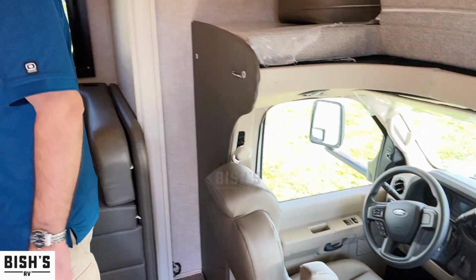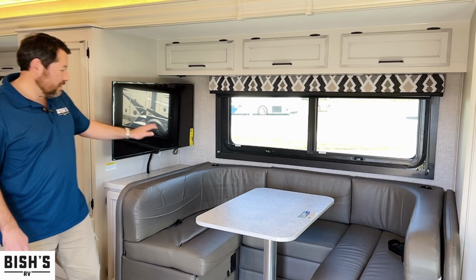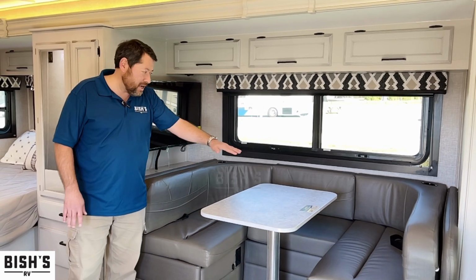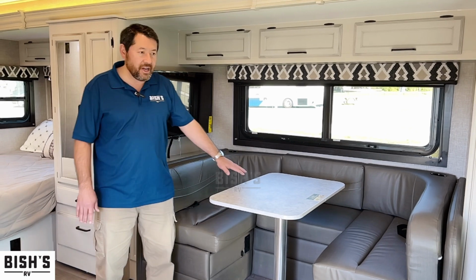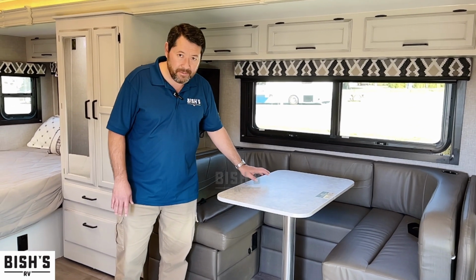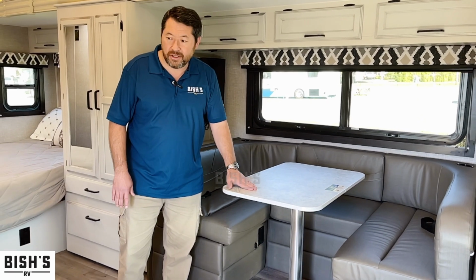So as we move back here you got your 40-inch TV and then what they call a U-shaped dinette. It's the same material here, easy clean and very comfortable. This dinette also converts into a bed if you need to. And this table moves around so you can adjust it as well.